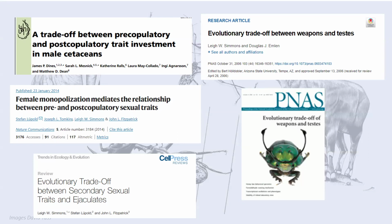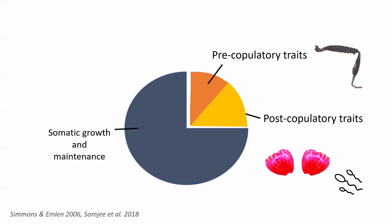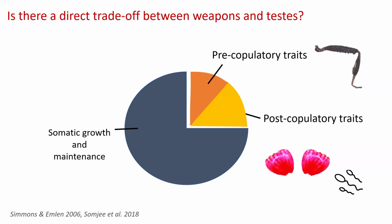Up to now, most of this research has been quite correlational. So what we wanted to do was make use of a really striking behavior that Koreids can partake in, which is autotomy. We can use that autotomy, which is voluntary limb loss, to see if we cut off the investment in their weapon, their limb, does that influence their investment in post-copulatory traits, their testes?